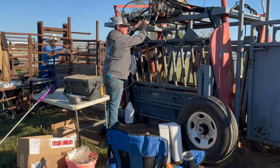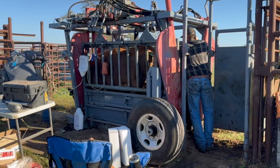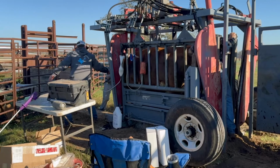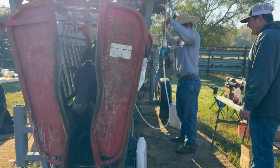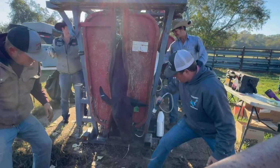Some of them are going to be heifers, and those don't breed back as well as the older cows, so they may keep them a little bit longer and give them a little bit more of a chance, but it depends on their culling practices. And so most of the open cows are going to go to the sale barn, and the rest will be identified as far as how far along they are.